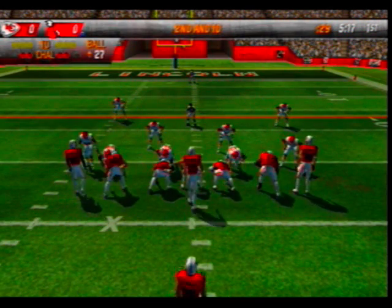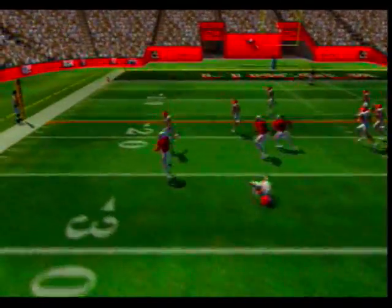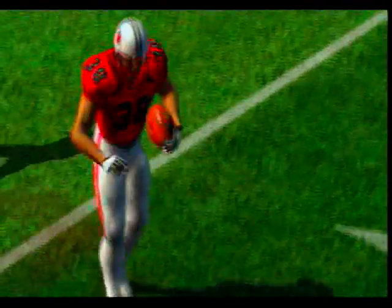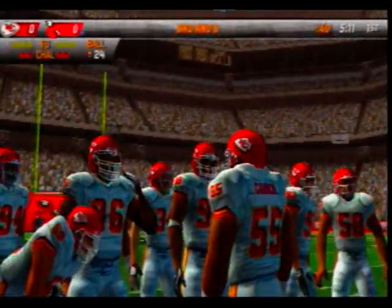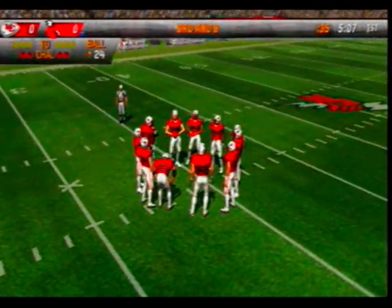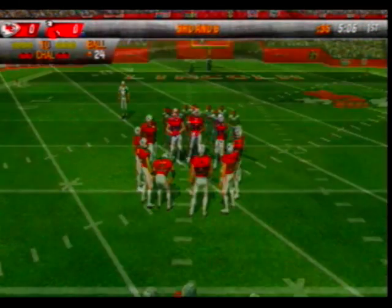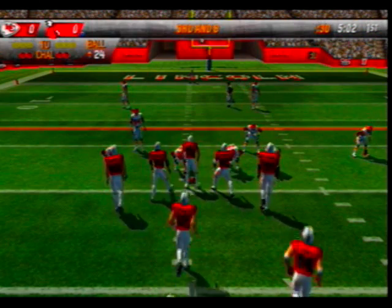Everything you got. Here we go. Only one man back. Going to the left. Is there on the stop at the 24. He was looking for a place to run, but all those places were filled up with guys waiting to tackle him. The 17-yard line is where they have to go for a first.